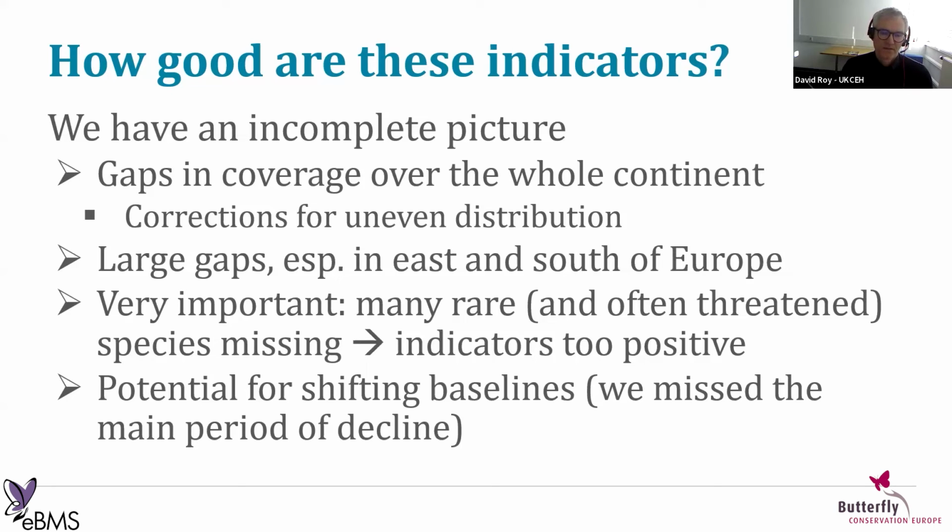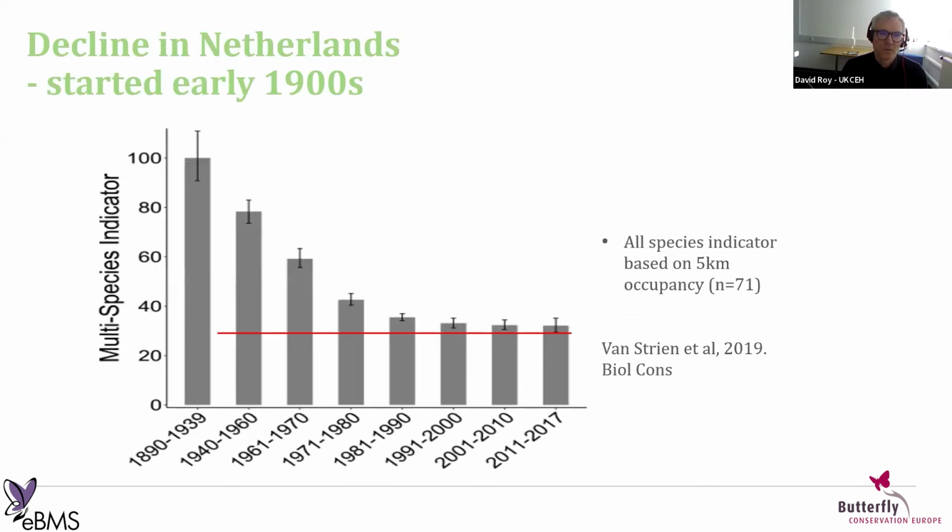And also, given the indicators only started in the 90s, there is a risk and a potential of shifting baselines, that we sort of forget what we've lost. And this is illustrated very well by the work in the Netherlands, where Chris and colleagues have taken a much longer view using the opportunistic recording data, and have shown very stark declines in the early 1900s onwards, and much of the loss, around 65% under this analysis, was before the 1980s.